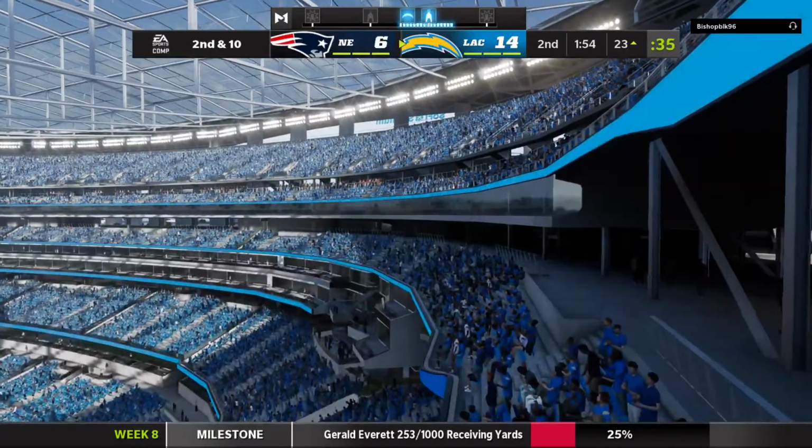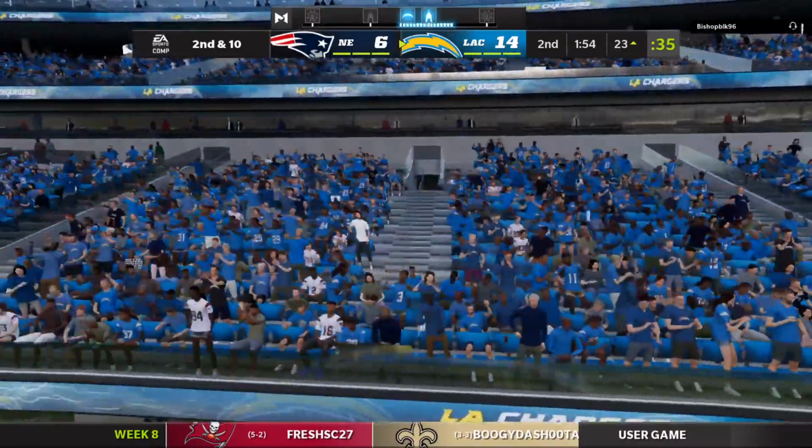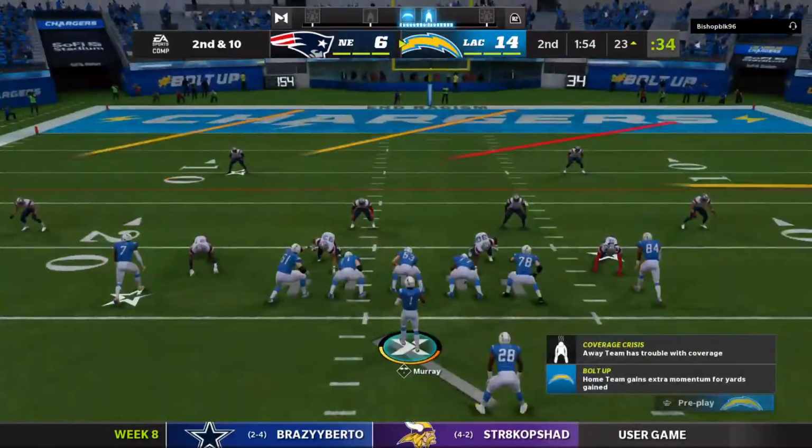Oh, he was hit as he threw it there, and that one winds up incomplete. They've given up a few first downs on this drive, but getting the incompletion there, that should give them something to build on and maybe turn the tide. 2nd and 10.